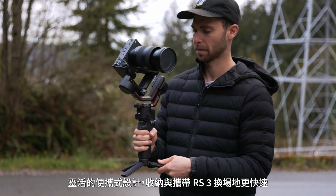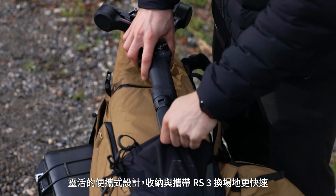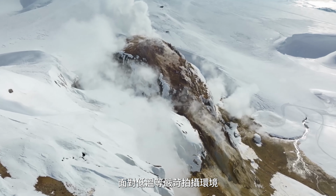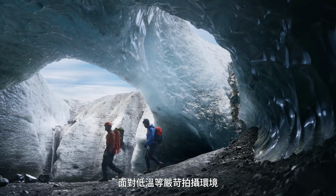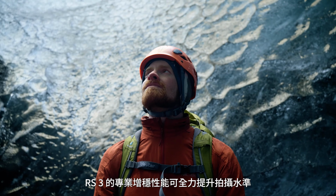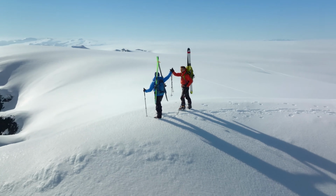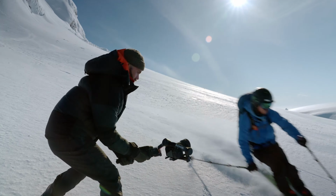An ultra-convenient design improves the efficiency of transportation and storage. Even when conditions are harsh, like in low-temperature environments, DJI RS3's professional stabilization can still provide the same level of reliable performance. A light and compact design empowers RS3 to handle tested payloads up to 3 kilograms, making it compatible with various mirrorless camera and lens combinations.